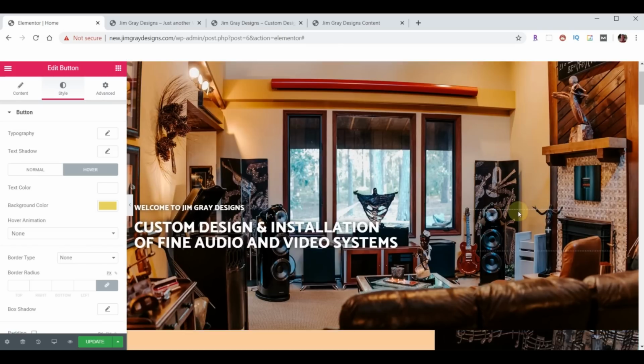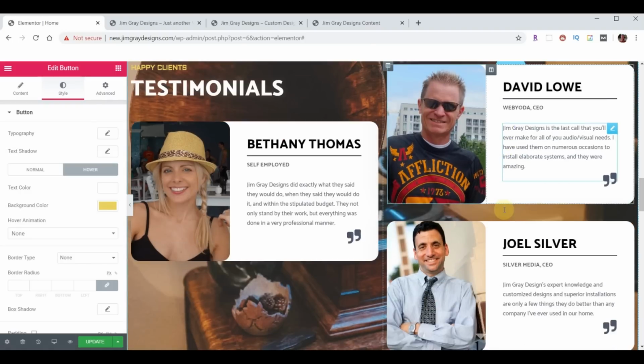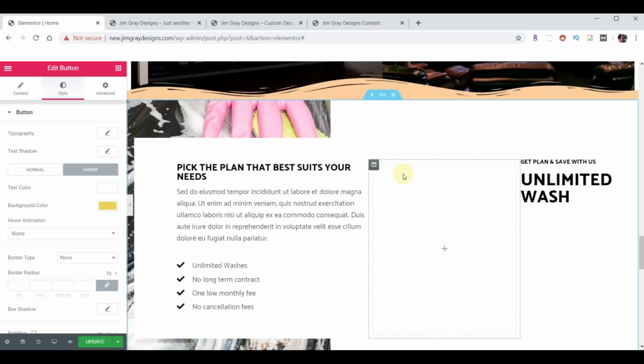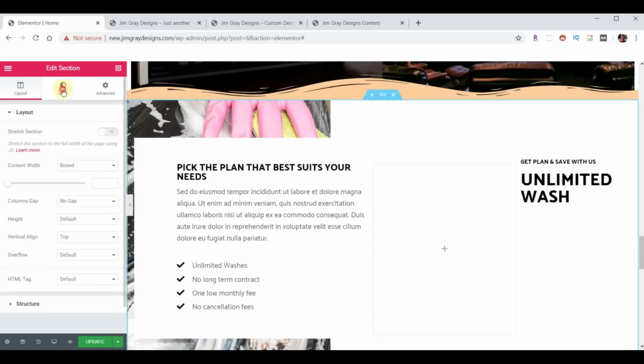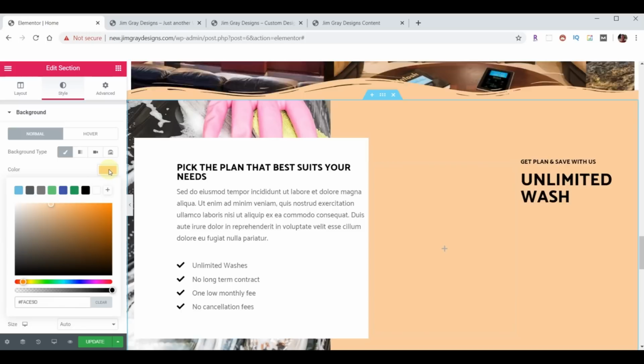So it's just that easy. So now we have the button for services. And now we're ready to start our next section. So we'll come down here. And the first thing we'll do is we'll set this tan background like we did before. So to do that, we're going to click on the section, go to Style, Color, and we'll put in our tan color and choose tan and close that out.